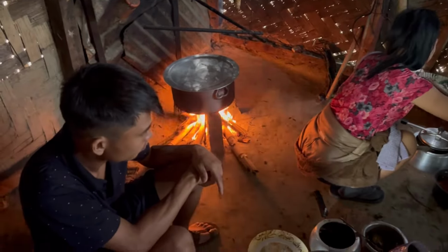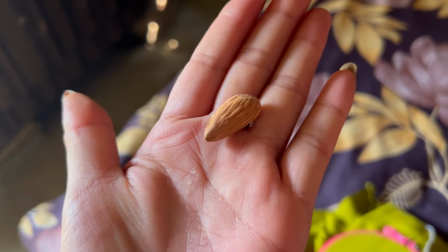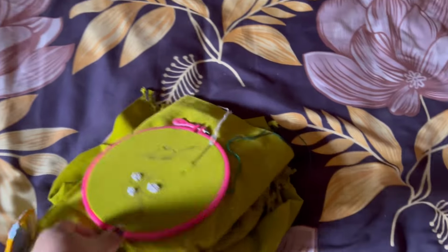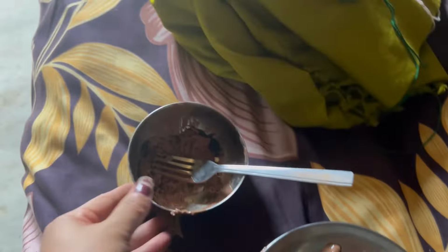This is more curry already. I'm going to melt chocolate and cover this almond with the chocolate while I'm doing embroidery. Done just this much only. I wish I could have done more, but look at me, I burned it.